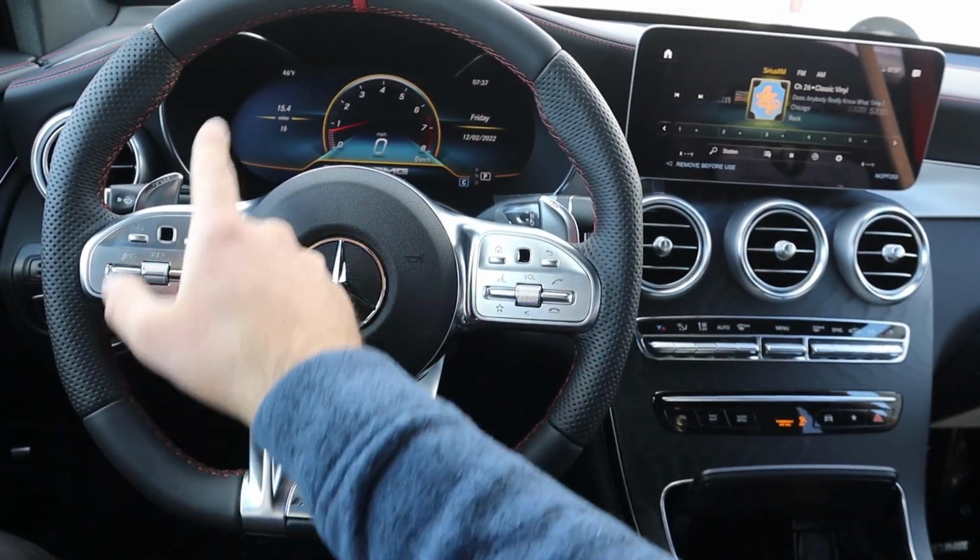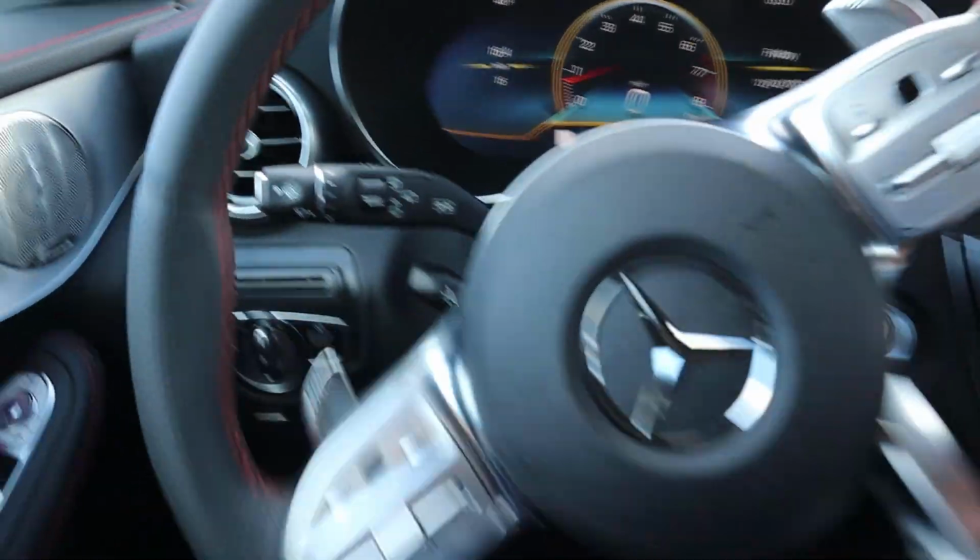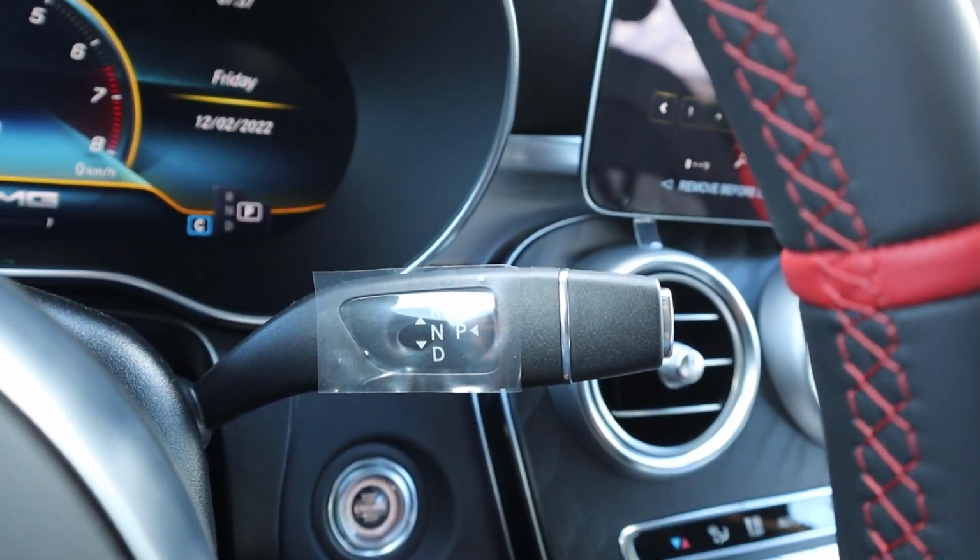On the other side we've got our controls for the center screen right there, cruise control as well, turn signal, stock, and then we have our column shifter.